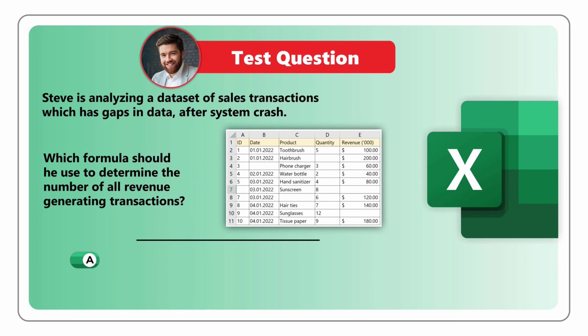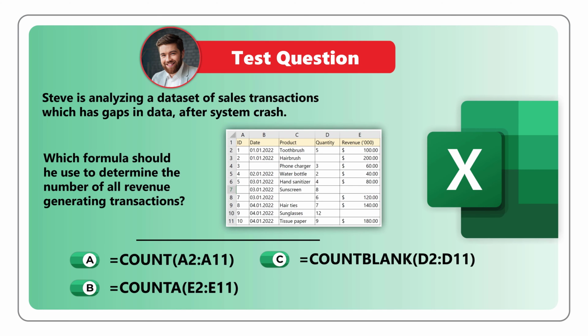Choice A, COUNT A2 through A11. Choice B, COUNTA and then the range E2 through E11. Choice C, COUNTBLANK and then in parentheses data set D2 through D11. And last but not least, COUNTIF C2 through C11 and then star in quotes. Take a close look to see if you can come up with the answer.